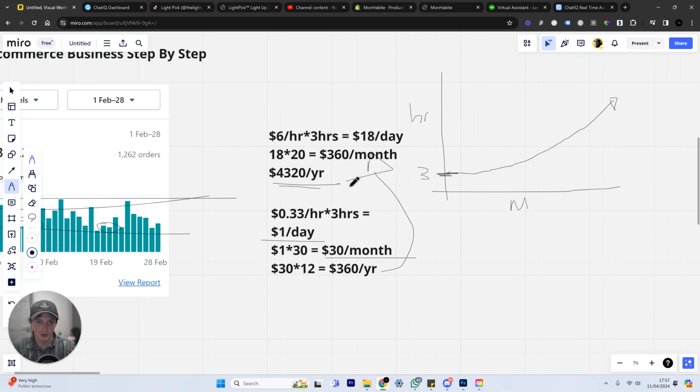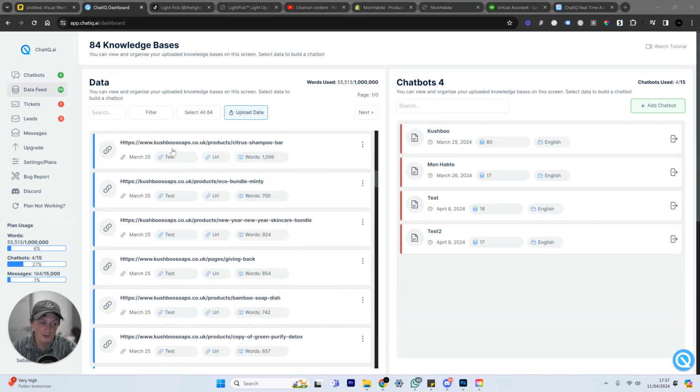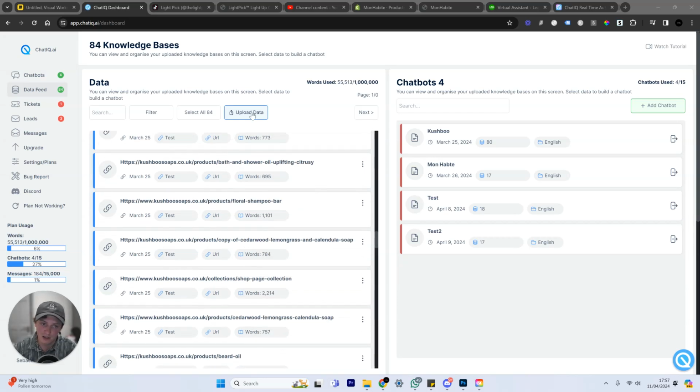But now you've probably got a question of, okay, well, how do I set this up, and is this actually going to work? What does it do? So let me just walk you through this. When you sign up to an account, you're going to be given instructions on how to get everything set up. The first thing you need to do is scrape your website and add training data. So basically what we're doing here is we're giving the AI context on your business.